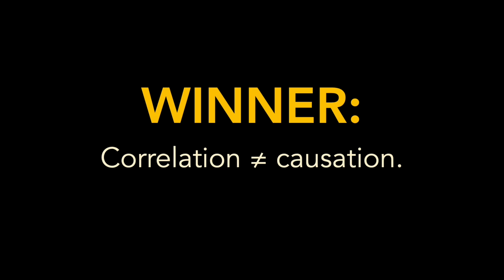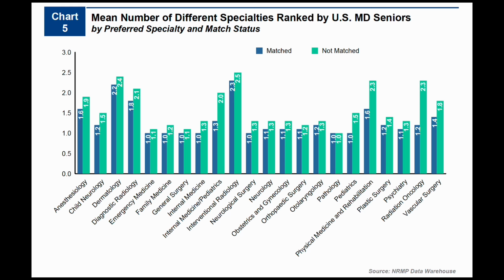Before I move on from backup specialties, let me introduce another lesson. Correlation does not equal causation. There's a lot of useful data in Charting Outcomes, but some of it, by the way that it's presented, you've got to make sure that you don't jump to the wrong conclusion. Let me give you an example that just came up recently in the comments to another video.